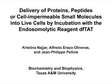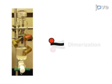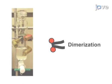The overall goal of the following experiment is to deliver macromolecules into live cells using dimer fluorescent TAT, or dfTAT, a reagent that can penetrate cells very efficiently without damaging them.